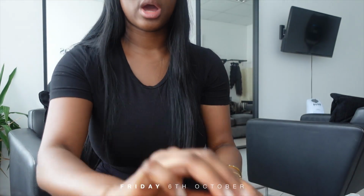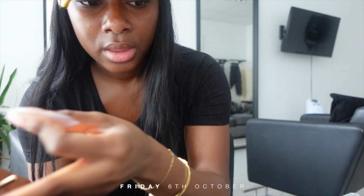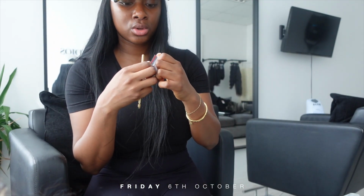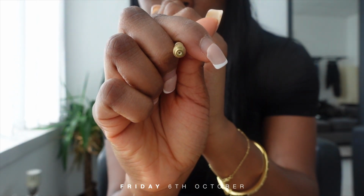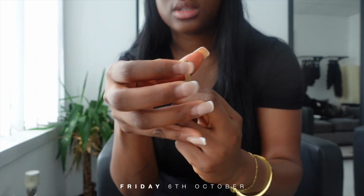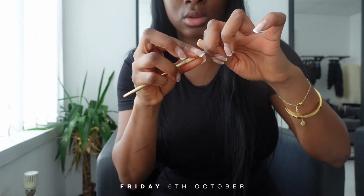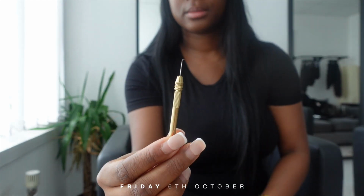So I'm gonna do, I might do 1-2 for this, because the knots aren't super small, but they're not huge. So it has a really small hole. I don't know if you can see that. The pin essentially goes in that tiny hole and you screw this bit to tighten it. So I'm just gonna put it in and then screw this to tighten it like that.